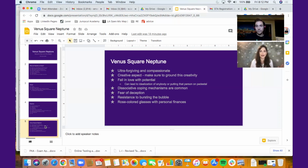That rose colored glasses. With any challenging Neptune influence in our charts, we're always being asked to trust our gut feelings. Don't try to rationalize. If you find yourself rationalizing, then turn off your brain and go into your heart or into your gut. I love that. Very much intuition, right? Yeah, your intuition is so strong, but it's often telling you something you don't want to know. And so this is the resistance to bursting the bubble.